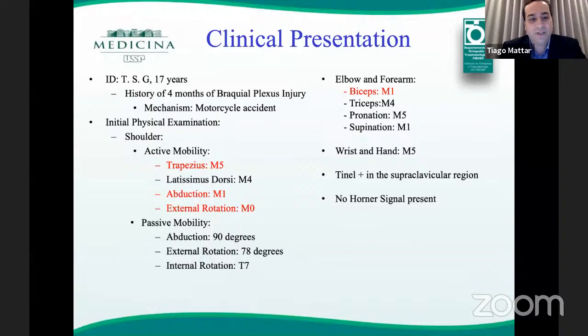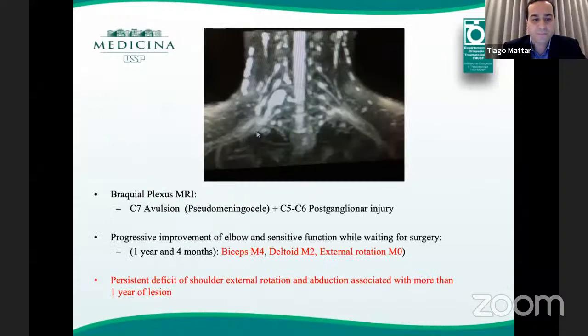In the initial physical examination, he had active mobility of the shoulder with a deficit of abduction, M1 muscle force, and a deficit of external rotation, M0. But he had a competent trapezius with M5 muscle force. The shoulder had normal passive mobility. When examining the elbow and forearm, he had a deficit of the biceps with M1 muscle force, a normal triceps, normal wrist and hand, a Tinel positive sign in the supraclavicular region, and no Claude Bernard-Horner sign present. On the MRI, the brachial plexus had a C7 avulsion, a pseudomeningocele, and a C5, C6 post-ganglionic injury.